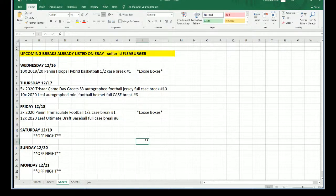All right, here is what is coming up. It is Hoops Hybrid, and that is a half case break tomorrow night. That is a new release product. They are loose boxes from a shared case. On Thursday night, we are looking at a case of Game Day Greats autograph football jerseys and a 10-box case of Leaf autograph mini football helmets.